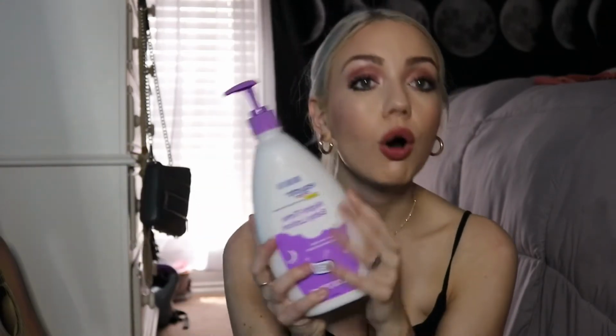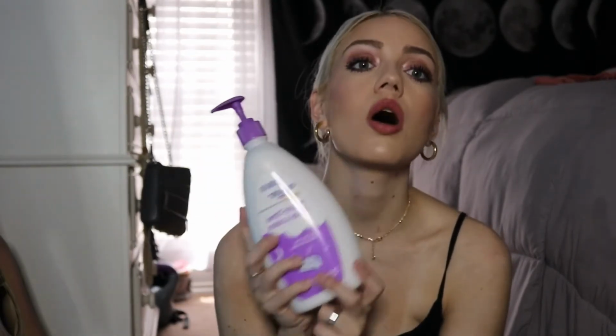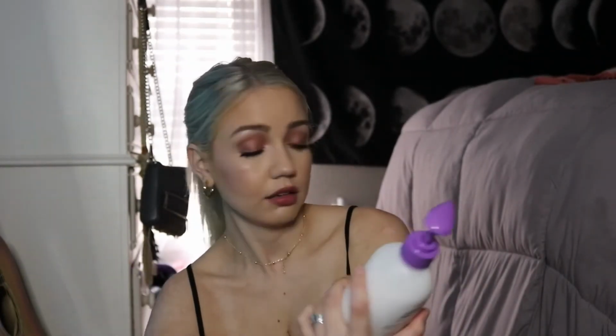This smells so good. It smells like lavender. It sinks into your skin so fast. It makes you so soft, and I'm just obsessed with it. And it doesn't hurt that it's free from dyes, and it's tested by a pediatrician, and it has no parabens. So it's good for your skin. You know that it's going to be good for you because it's baby lotion.